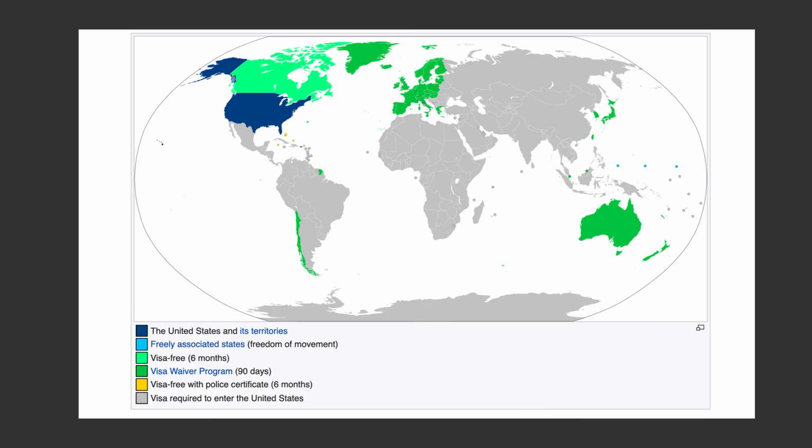Here's a map for US visa requirements. It's only Canada that can enter the US for 6 months. Countries in green can travel for 3 months, and the rest of the world needs a visa. As you can see, it's not like Jamaicans are somehow uniquely treated unfairly. When it comes to visas and citizenships, the whole world is unfair.